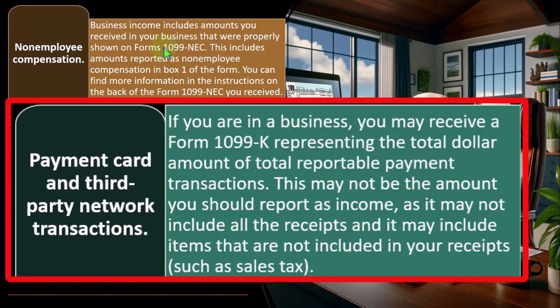But then the IRS is going to say, sometimes with this gig work stuff in particular, you have these platforms that aren't really, they're not really hiring contractors.